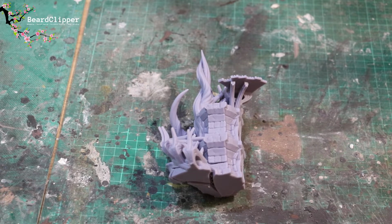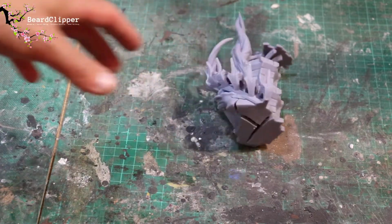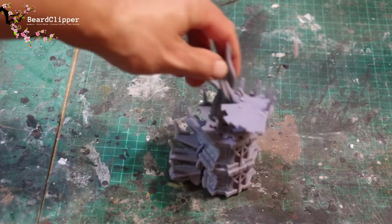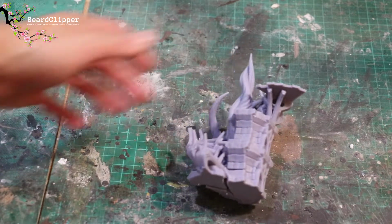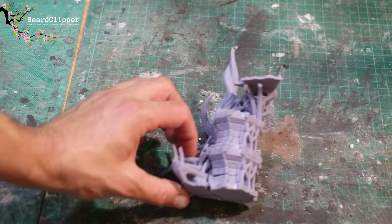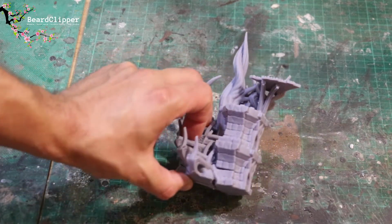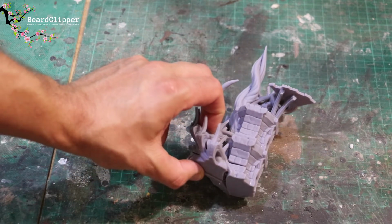But yeah, it's not totally irretrievable, and I think I'm going to be able to do something with it, which is what I'm going to do in this video. But yeah, there's a lesson learned there. Make sure you've got time to do all of the cleanup that you need to on a model, even to the extent of, if you've screwed up the hollowing and you need to drill out holes in the bottom, to drain out the spare resin.